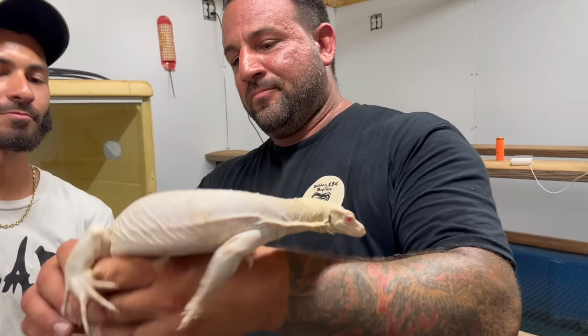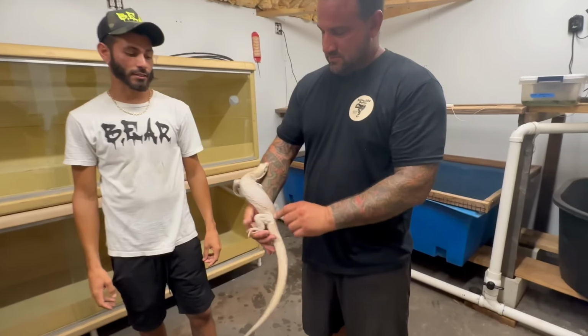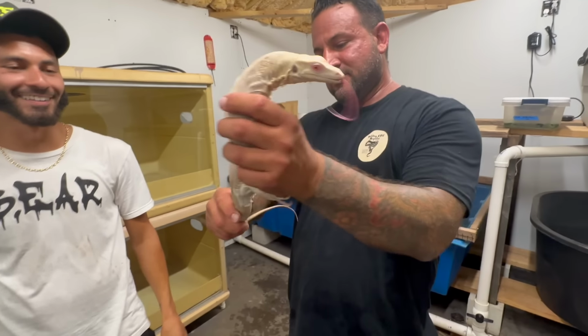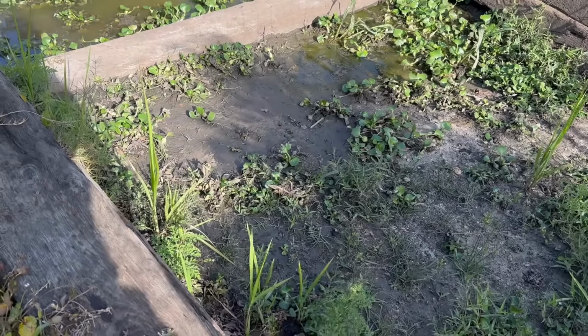That is awesome. So, future breeding of those guys. Yeah, yeah. There you go. I've never seen one this white. Yeah, she's gorgeous. That's nice. And that should be a female too? I think most of the white ones here are female. Yeah, female. It's looking like it. That's awesome. I forgot about that.